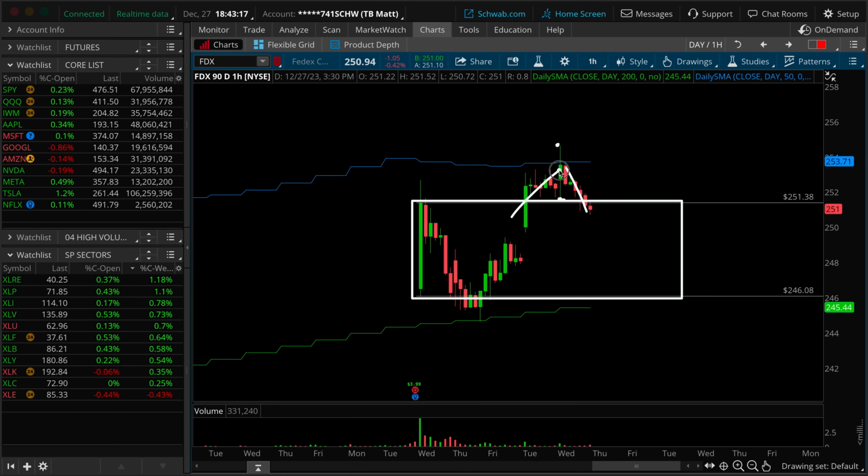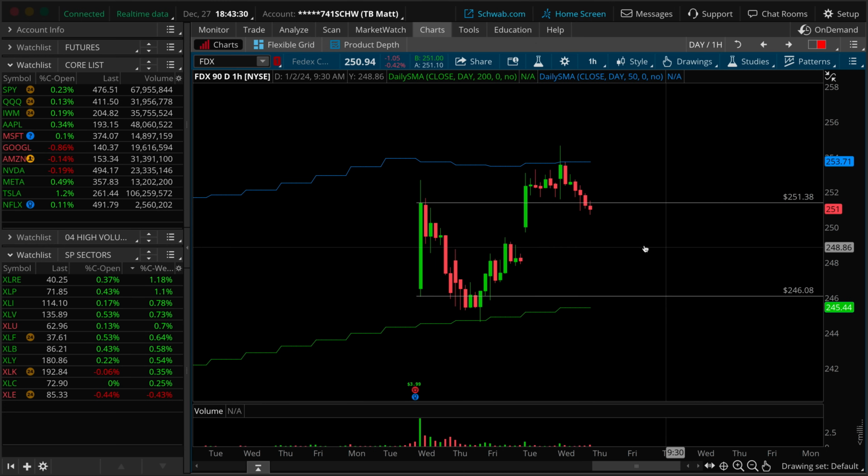So if this is look above and fail, what do we know the target always is? It's the bottom end of the range. It would help if the broad market is struggling tomorrow or into the end of this week, into the end of this year, we can say. If the SPY is not really performing well, FedEx would be a top short watch on that look above and fail pattern. Last but certainly not least is Uber.